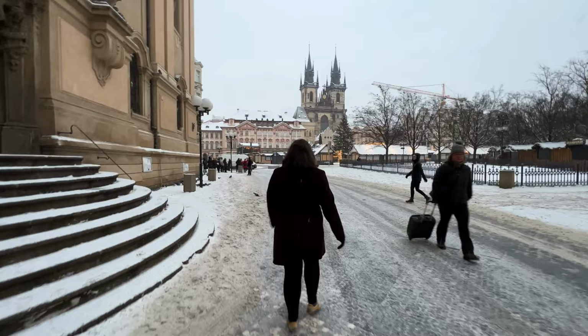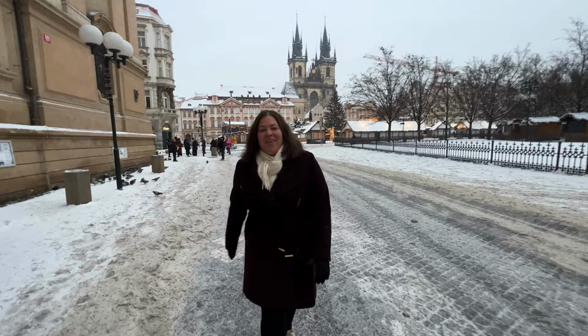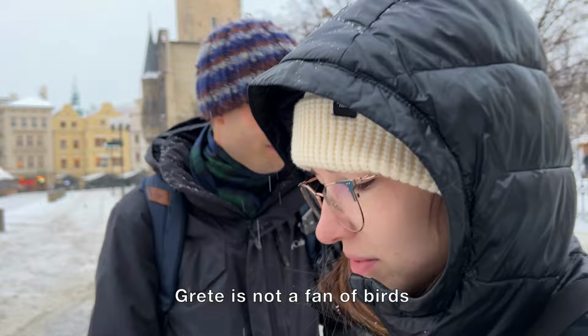This is so cool. We just made it to the old town square, and behind me is a beautiful church. Karin, look at all the birds. You don't like birds?